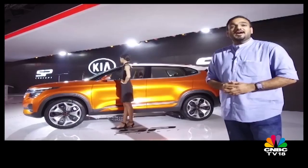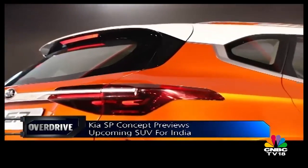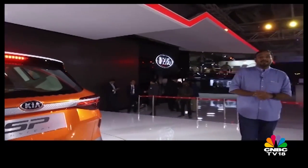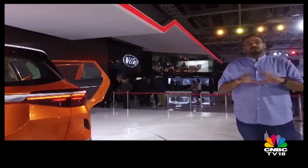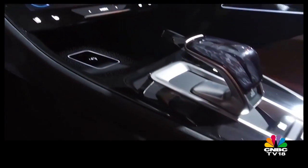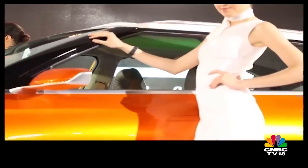What you see behind me is the Kia SP concept, which will take production shape and launch the Kia brand into the Indian market by the end of 2019. This concept is quite ready for production. There are, of course, a few bits like the really futuristic looking headlamps, the very detailed tail lamps, and on the inside, those two large display panels which form the infotainment as well as the instrumentation. All that might be watered down. It may become sober by the time this car reaches production, but that's about it. The rest of the engineering, the rest of the bodywork, the rest of the car is very close to what the final production form will be.